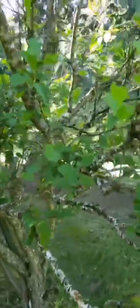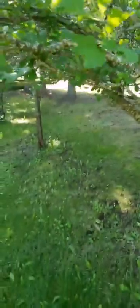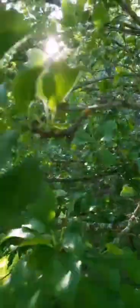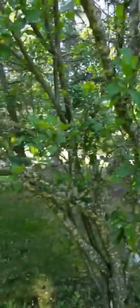I have no idea what's supposed to be growing on this tree here. There are no fruit or seeds or buds of any sort growing on this thing, on either of these two trees.